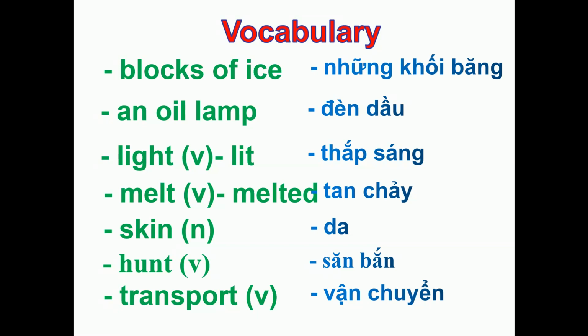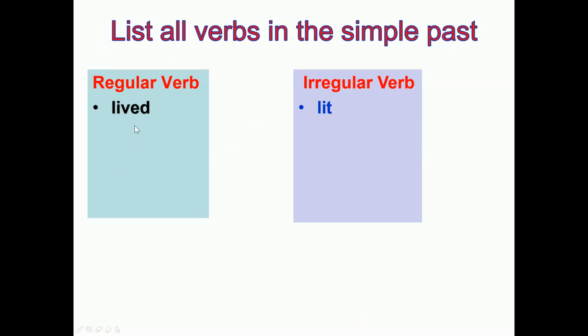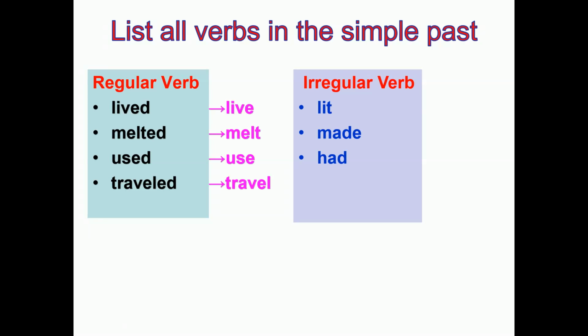Now you list all verbs in the simple past. For example, regular verb, need. Irregular verb, lit. Let's check. Regular verb. Melted. Used. Traveled. Irregular verb. Made. Had. Right? And what are they in the simple present?